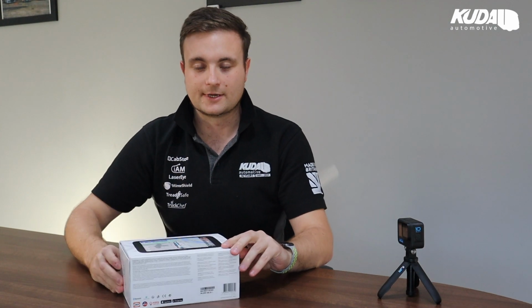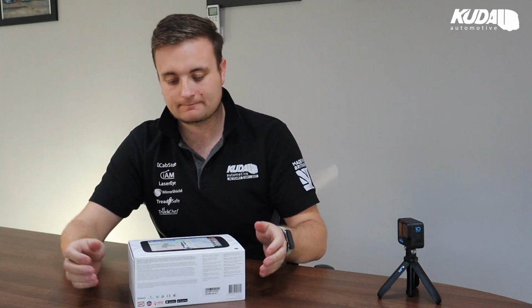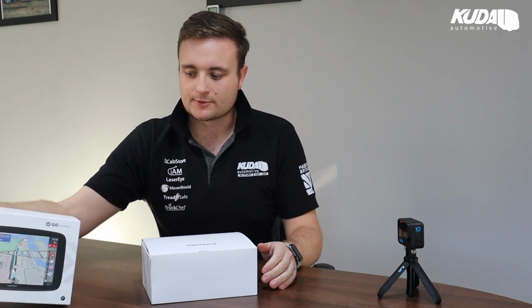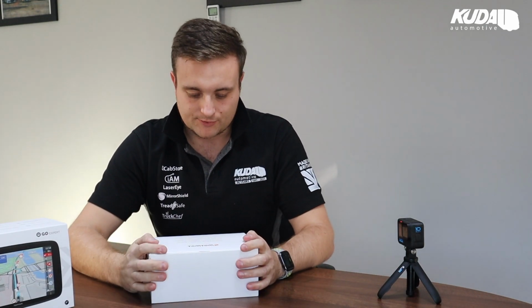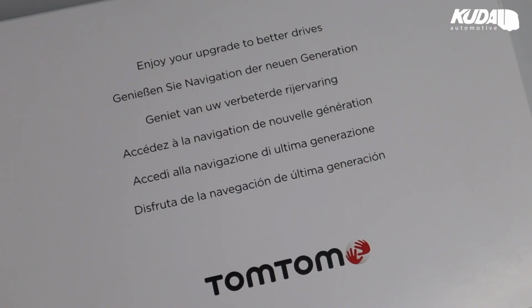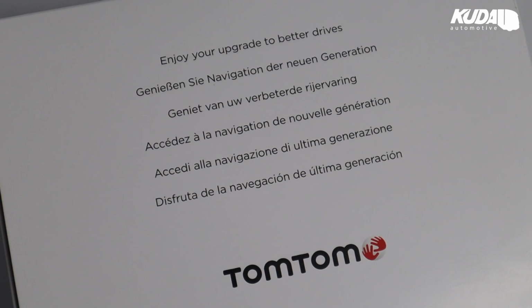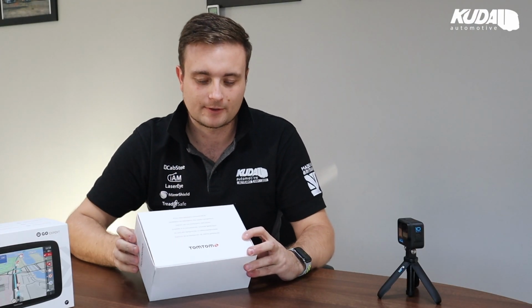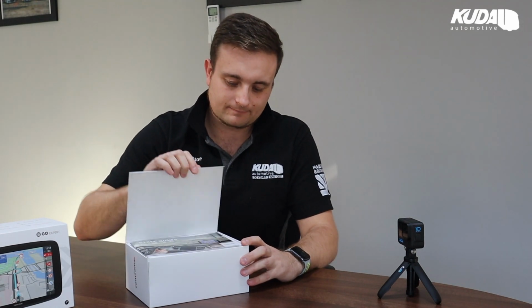So, like I say, comes out of the shrink wrap, then we slide it out. It's a nice little sleeve there from TomTom, bit of packaging. On top, we've got "enjoy your upgrade to better drives" in various languages, which I'm not going to try and pronounce, but it does say it in English just there, and the TomTom logo. Box opens up.